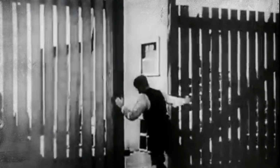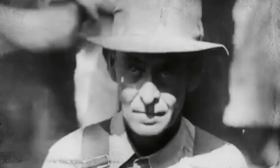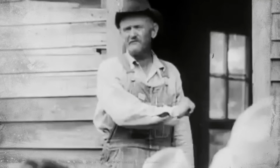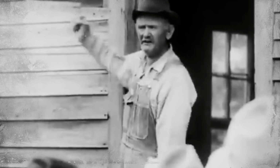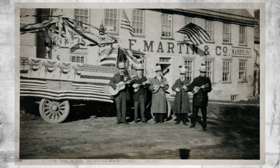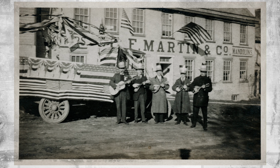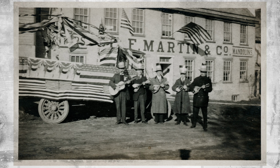The stock market crash of 1929 led to the Great Depression, devastating not just Martin, but the music industry as a whole. Compared to the ukulele boom years, where the company sold about 10,000 a year, sales collapsed to just over 700 annually by 1933. The work week was reduced to 3 days, and the factory produced only what it was sure it could sell. But during this time, Martin introduced what would become its most popular model, the Dreadnought.